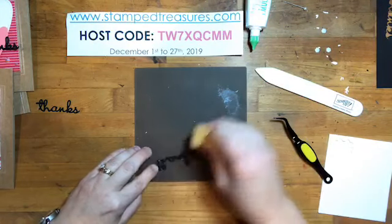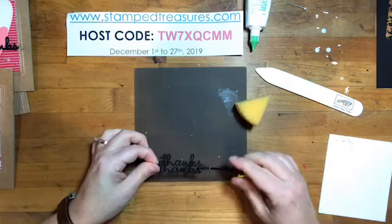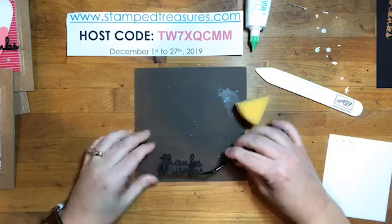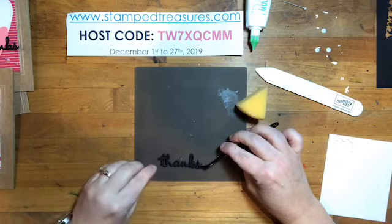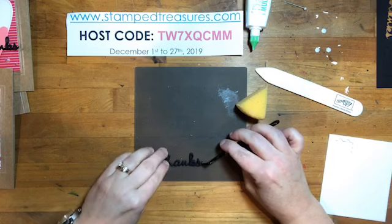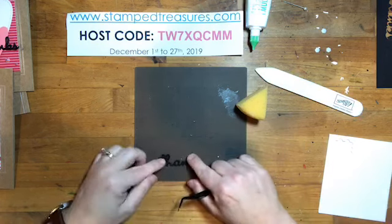So does anybody else do it this way? Or has anybody tried it? It's actually not as messy as I thought it would be. I thought my hands would get all sticky and I'd just get glue everywhere. But I think using the tweezers helps.